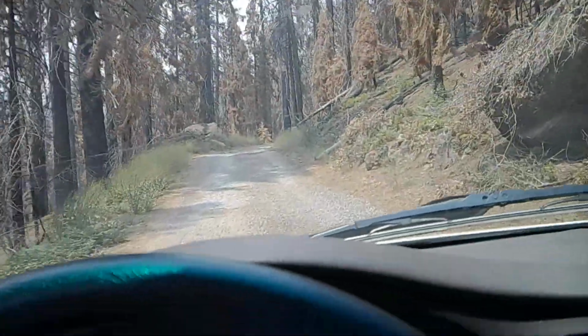This is a deserted road. I haven't seen anybody all day, so it's okay to be driving like this. Besides, I'm a pro, or I used to be anyway, in the Army.